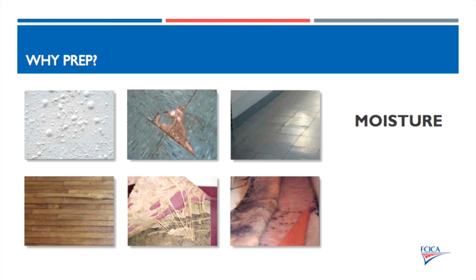So before you start installation on a new construction project, make sure we're getting the right moisture readings. ASTM gives us 2170 or 1869, calcium chloride testing or RH probe. Different manufacturers recognize both or either one. If you want to go by what is recognized most often, it's 2170, which is your RH probe. So we need to make sure we're getting these materials tested up front.